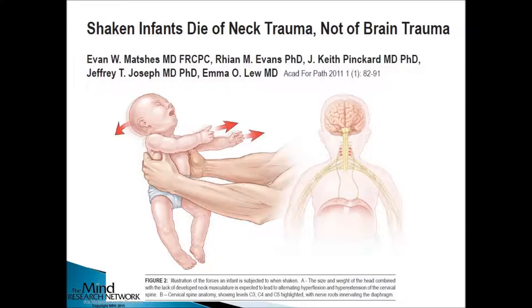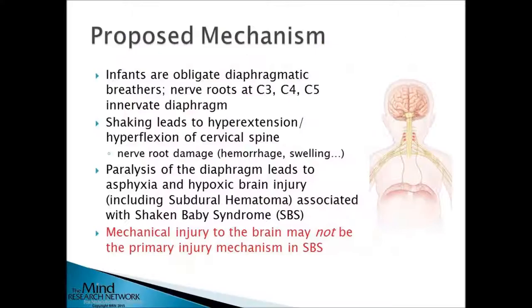And so one of our interests in using this technique for nerve injury is to evaluate shaken infants. So there's sort of the classical triad that's identified in shaken baby syndrome that involves petechial hemorrhaging and subdural hematoma, and there's one other thing that involves brain injury. But anyway, there's an alternative theory that says that maybe the primary injury in shaken baby syndrome is actually cervical nerve root injury. And so let me just say a few words about that.